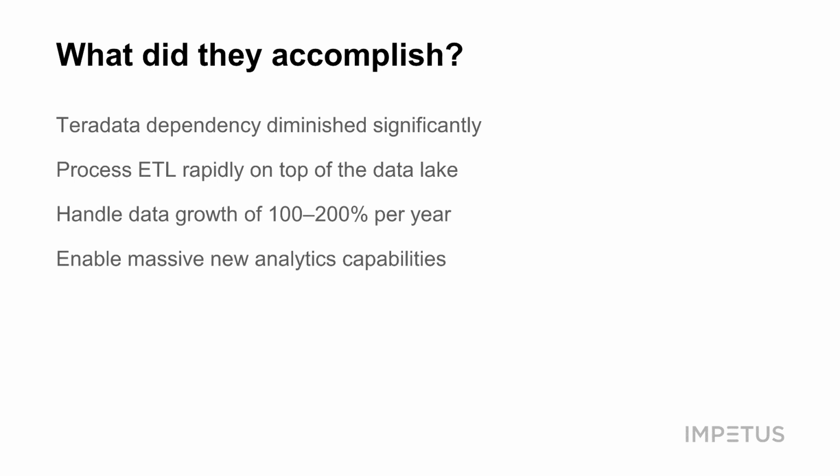And then, of course, the other value point of the data lake is the ability to do different types of analytics that they weren't able to do before. Teradata often doesn't have the flexibility to deal with unstructured data. So it's very difficult for data scientists to bring in the different types of data that they wanted to run analytics on. And by migrating this stuff over, we provided them that flexible platform.